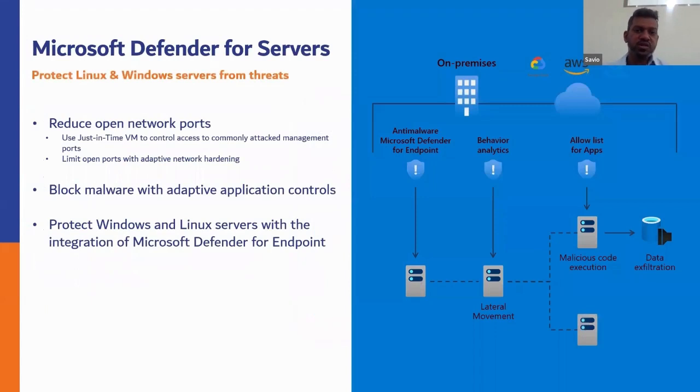So when it comes to server protection, there are a few recommendations that you would have. So we would really want you to reduce the use of open network ports, right? So there are two ways, or there are two main capabilities of actually doing that today. First one is something that we call as just-in-time access. So if you have heard of JIT, which is just-in-time, this is one such thing where brute force attacks commonly target management ports and as a means to gain an access to a virtual machines, right?